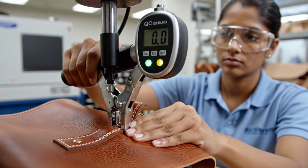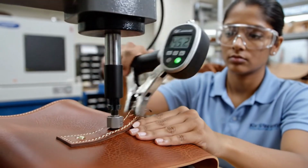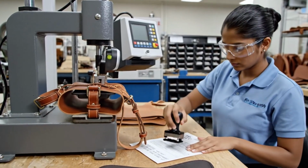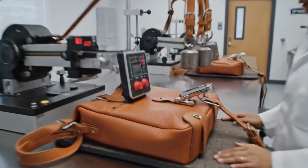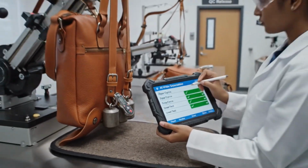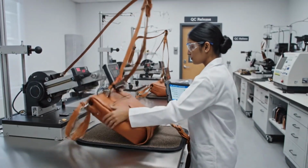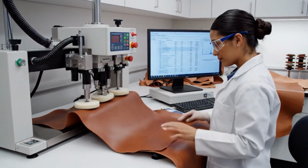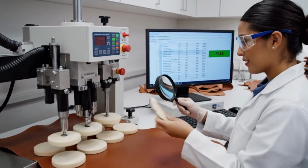A bag's seam must outlast years of daily load. The tensile tester does not lie. The number either passes or it does not. Hardware fails before leather does. Every clasp, every ring, every zipper tested beyond the demands of normal use. The laboratory speaks in numbers, and the numbers must agree before anything moves forward.